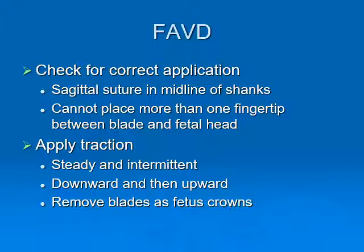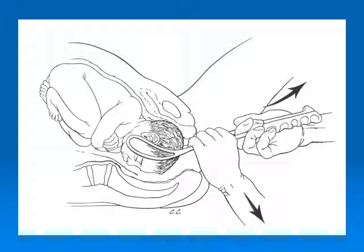Check for correct application. The sagittal suture must be in the midline of the shanks. You cannot place more than one fingertip between the blade and the fetal head. Apply steady traction, downward and then upward. Remove the blades when the fetal crown appears. As I said before, 3 pulls only, not more, like in ventouse. If more than this, stop the trial. This is how we pull: apply the forceps here with correct positions, and we do downward, backward traction with the uterine contraction.